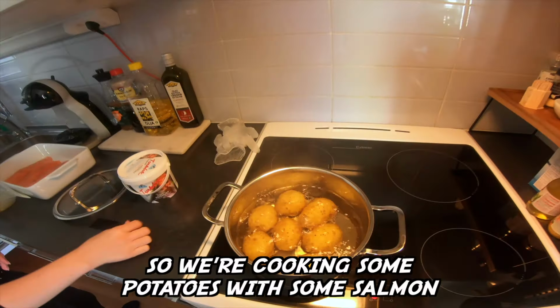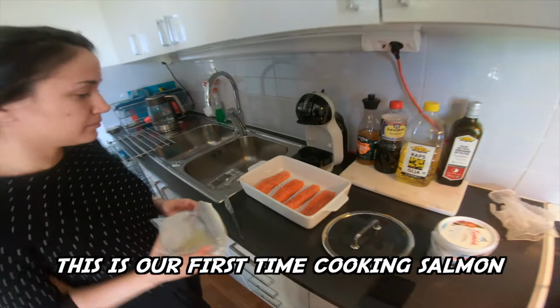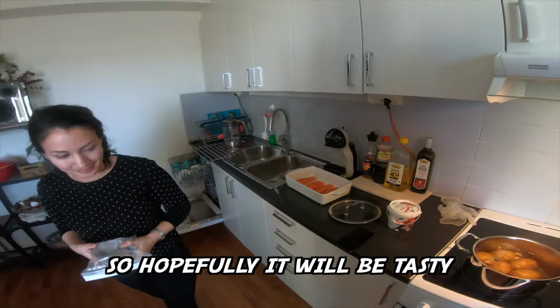So we're cooking some potatoes with some salmon. This is our first time cooking salmon. So hopefully it'll be tasty. I know it will be tasty.